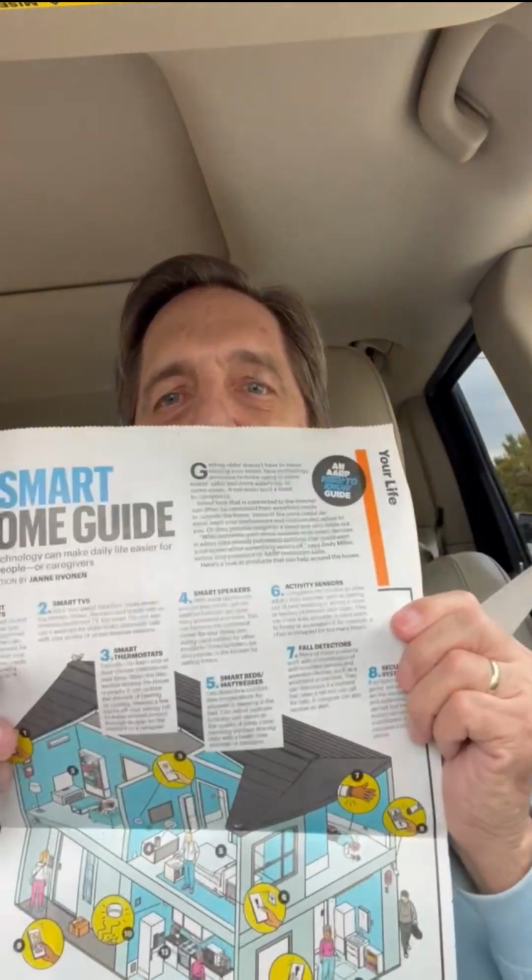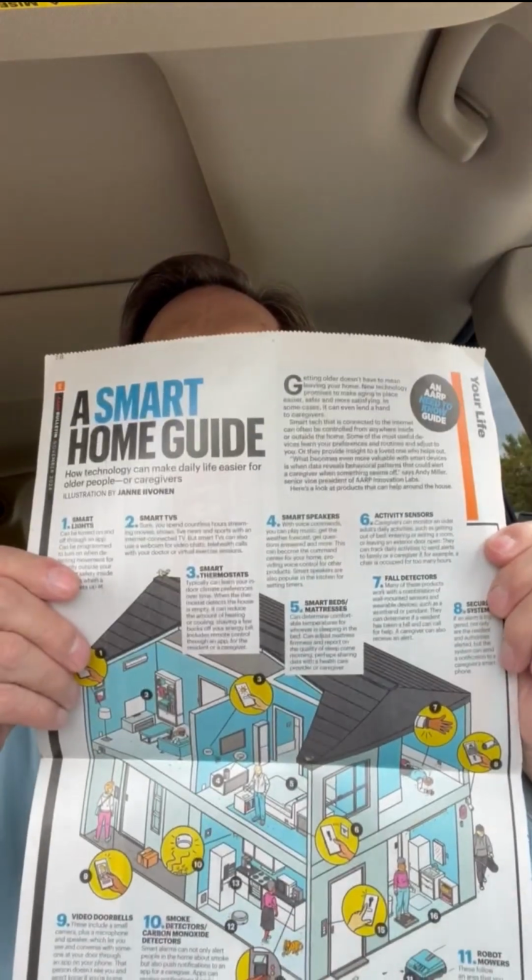Today I wanted to go over an article that I saw in the November issue of the AARP Bulletin. It's the November 2024 edition, and it is in the center spread of the publication. It's pretty cool. It's titled A Smart Home Guide, and it's 16 different ways technology can make daily life easier for older people or caregivers or people like me, because I'm an old people too.